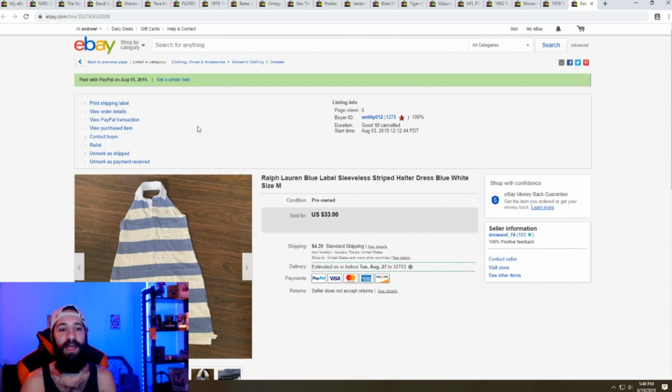But I picked this up at the bins. It was super clean, and I just know that Ralph Lauren has a pretty good following as well, and I sold it for $33, buyer paid shipping. So really good sale. Again, probably about $1.39 into this one.